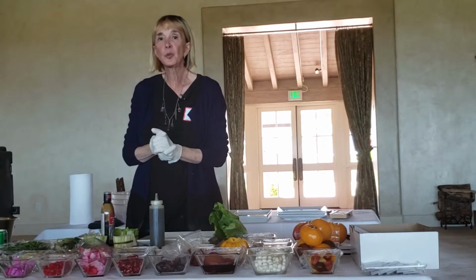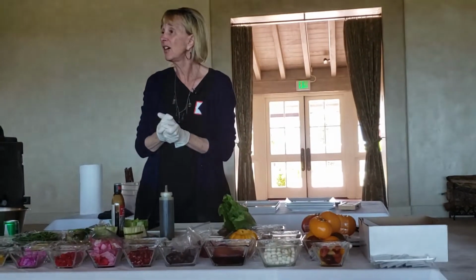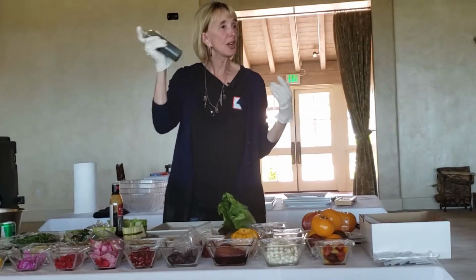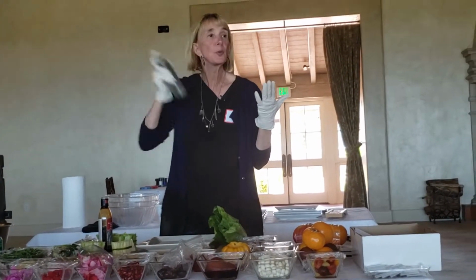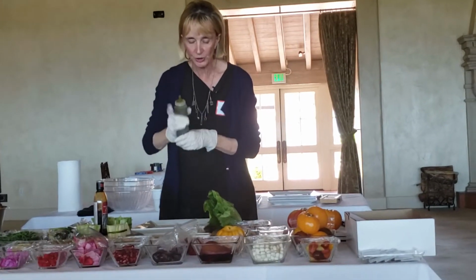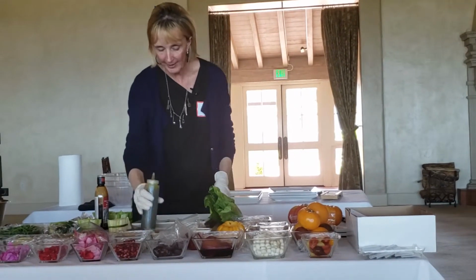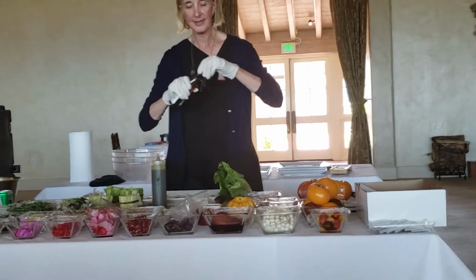So it really lasts a long time, maybe 2 weeks easily. And over time it separates a little bit, so a good shake. And I'll drizzle it on the bottom, and it's pretty nice and green.